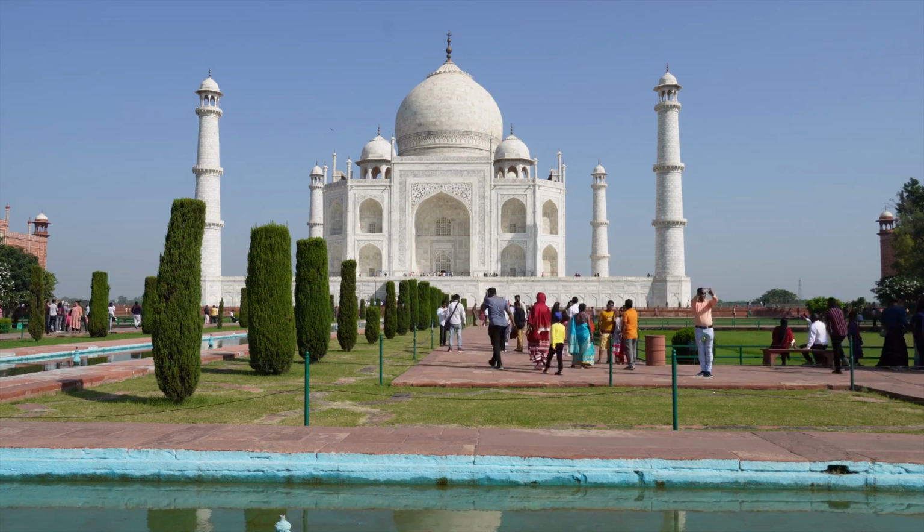I think the extra ticket is definitely worth it, at least to come up here. Yeah. The mausoleum is cool, but being up here on the whole area of the main building, the main mausoleum, that's what's worth the ticket.